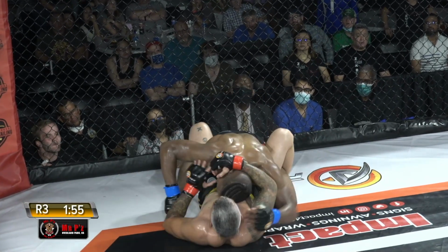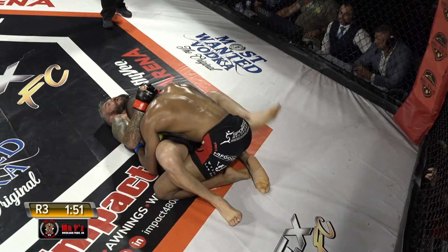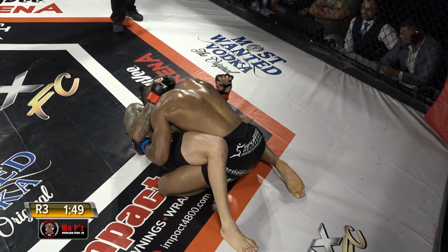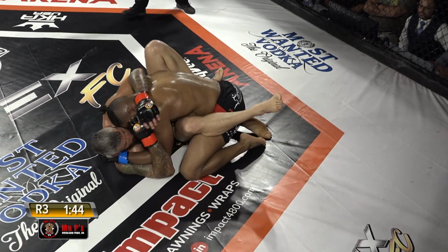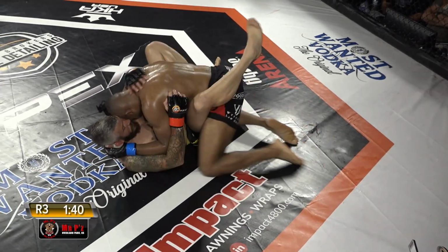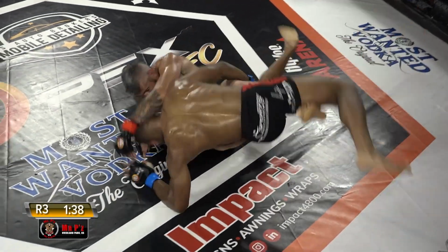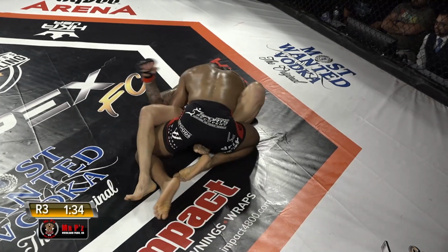And they try to get inside. Bucia did connect there with a left. Zak's being busy, but the problem is nothing's landing with significant power. And right here, I say the elbows should start coming. If you're in Jones's corner, you start yelling for those elbows. Keep it busy, keep it busy. Zak with a good job. Oh, one last ditch effort trying to get up right there.